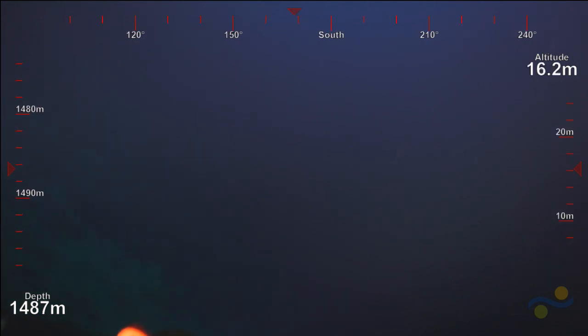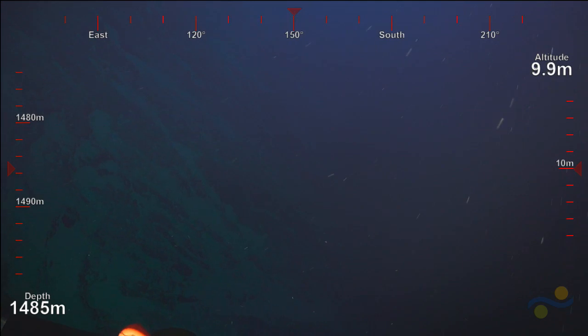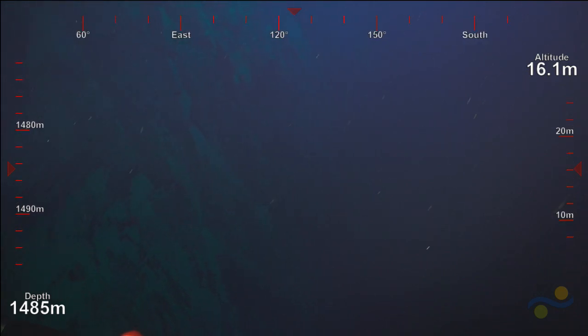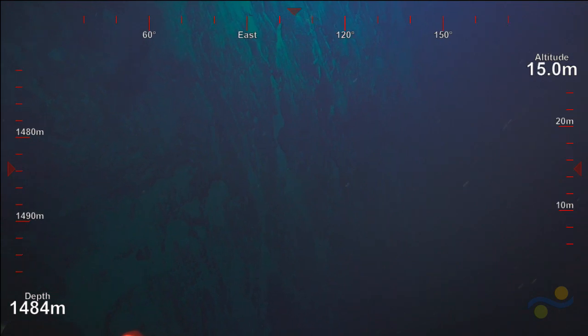Turn it. You guys have much of a current today? Feeling something? 1.7, I think. Yeah? On the surface, so. Mm-hmm. We're about 20 meters from waypoint 3.